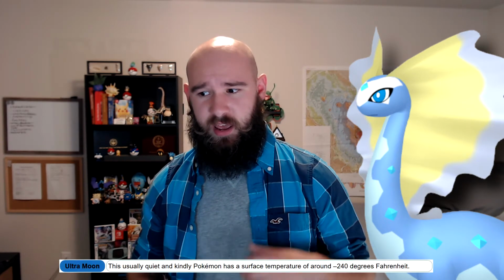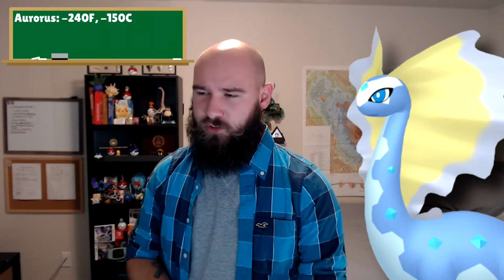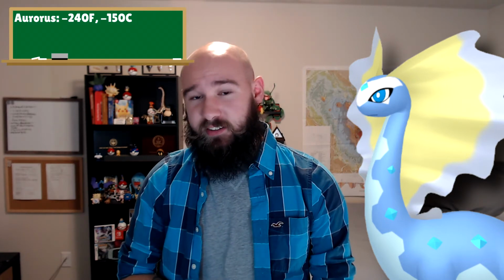Another interesting thing from the Pokedex that basically tells me that, once again, Game Freak doesn't know that much about science, is Aurorus's Pokedex entry from Ultra Moon, which says, this usually quiet and kindly Pokemon has a surface temperature of negative 240 degrees Fahrenheit. For my non-American friends and other scientists, that's roughly negative 150 degrees Celsius.